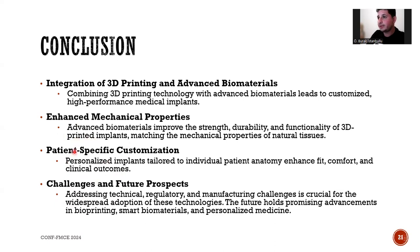In conclusion, the integration of 3D printing with advanced biomaterials holds great potential for transforming the field of medical implants. By addressing current challenges and continuing to innovate, we can look forward to more personalized, effective, and high-performance solutions in the near future.